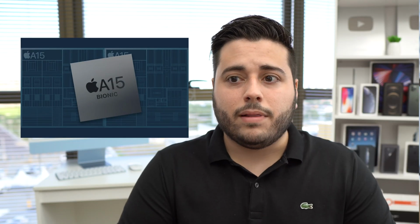In the battery department, it got a little bit better as well. So the batteries all got a little bit bigger compared to the iPhone 12. And because of the processor, they're more efficient, so you should get 1.5 to 2.5 more hours of battery life on those devices compared to the previous generation. So that's interesting.